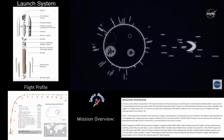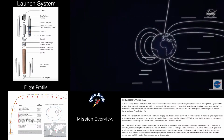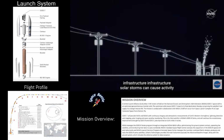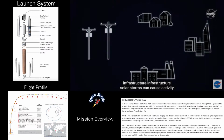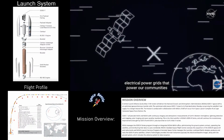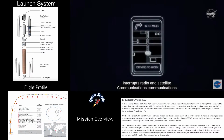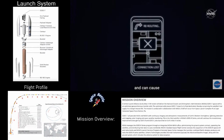Solar storms can cause activity in Earth's atmosphere and magnetosphere that can damage electrical power grids that power our communities, interrupt radio and satellite communications, and can cause our GPS navigation to fail.